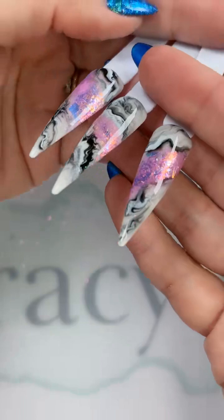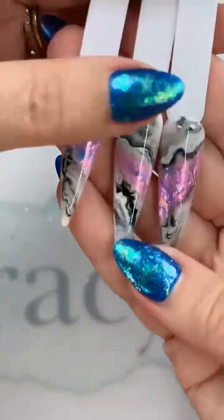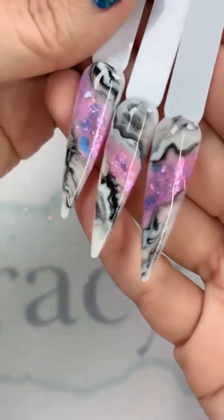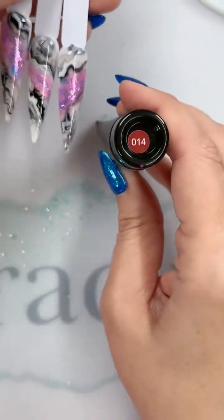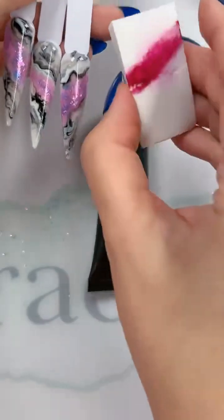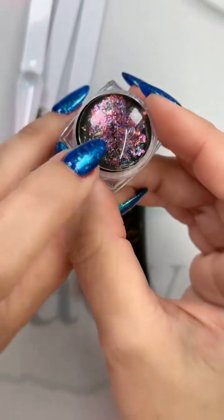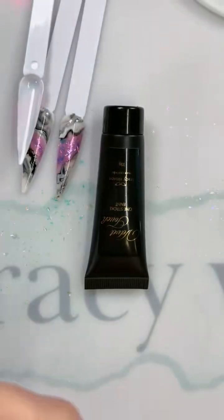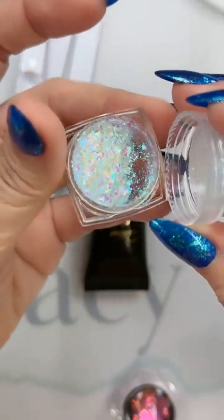Look at this, how pretty. I wish you could see the fire like I'm seeing the fire on these. Maybe I'd turn it a different direction. Aren't these pretty? So all I used was deep raspberry, one stroke paint. I did a little ombre with that. I used the cherry blossom that's in the spring candy chrome set over top of that. I also have on ocean water. Let me show you what that looks like. Ocean Waters is here. That's the one I'm wearing.